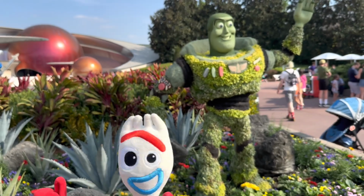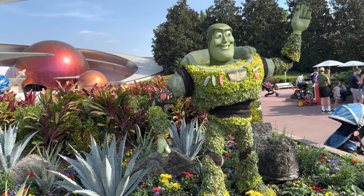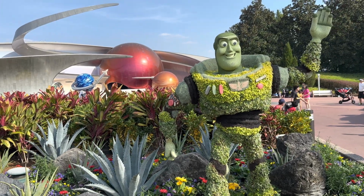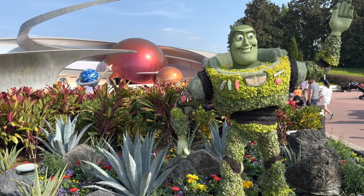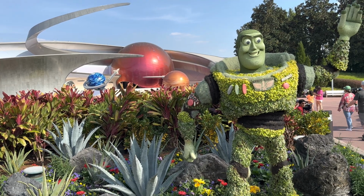Not Forky. You won't find Forky in front of Mission Space. You'll usually find him hanging out of my backpack. Mission Space, what type of rider are you? Are you the go for launch, circle as fast as you can on your mission to Mars, or are you to the moon and back? Let us know in the comments.